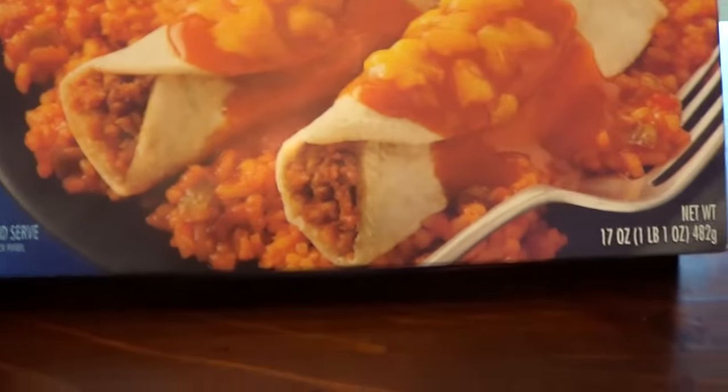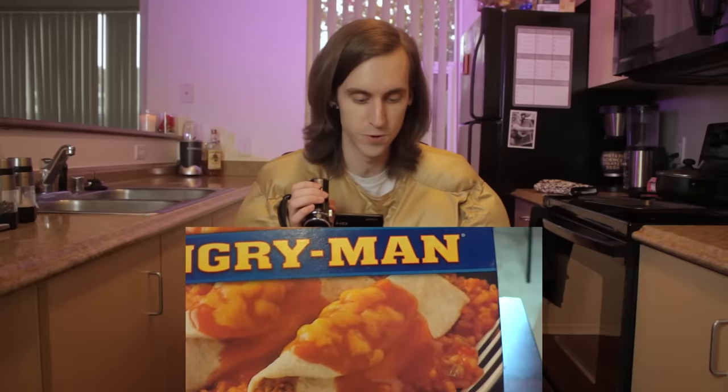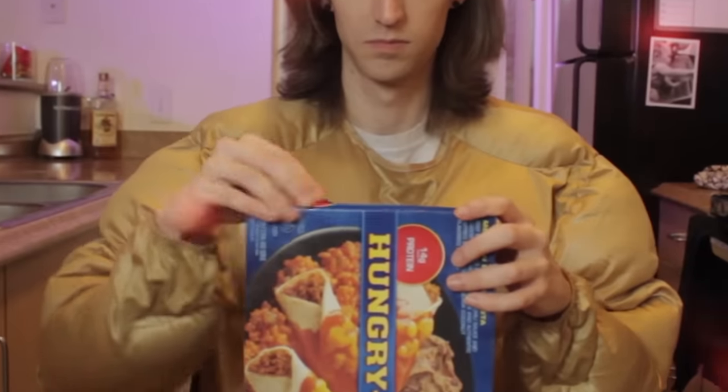This picture just looks terrible. They couldn't even get a good picture of their own food for their box. It's hard enough to get good-tasting Mexican food out and about, so I imagine that finding good-tasting frozen Mexican food is gonna be impossible.